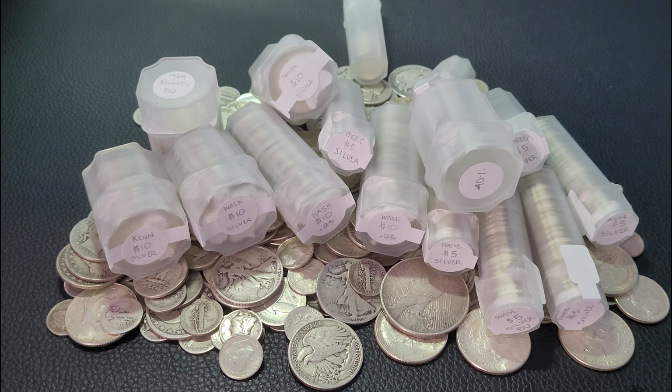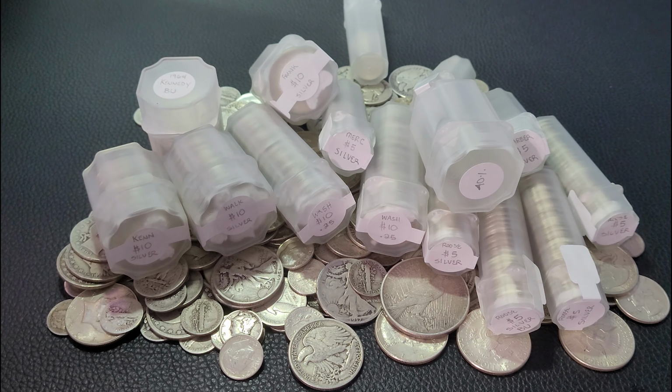So that's going to do it, everyone. 100 troy ounces of silver for week 15. We're going to keep pressing to the end of the year and see just how far we can get. And then we'll figure out what we want to do based on the market and our goals beginning January of 2022.